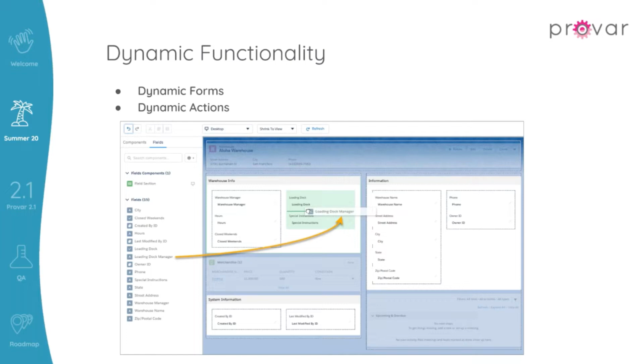Dynamic actions work in a similar manner to dynamic forms and utilize visibility rules to determine when actions should be available or hidden from your end users. For example, in order to prevent end user confusion, an admin could hide the Submit for Approval button when the record being viewed does not match entry criteria for any action approval processes. Unfortunately, this functionality is limited to custom objects in the summer release as well.